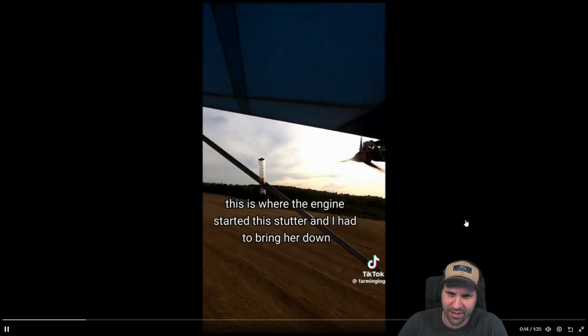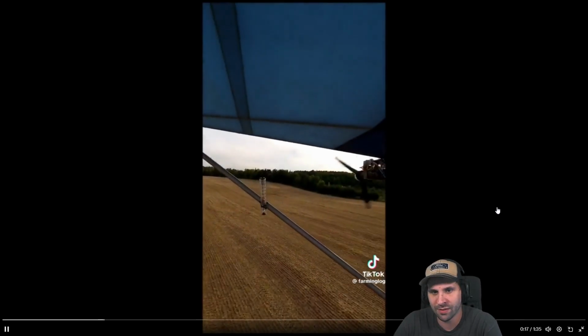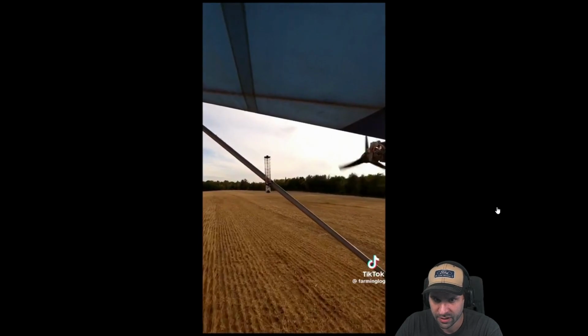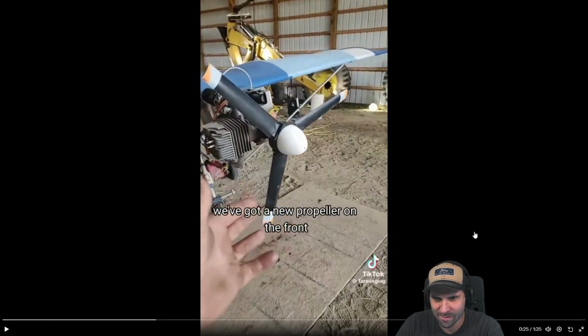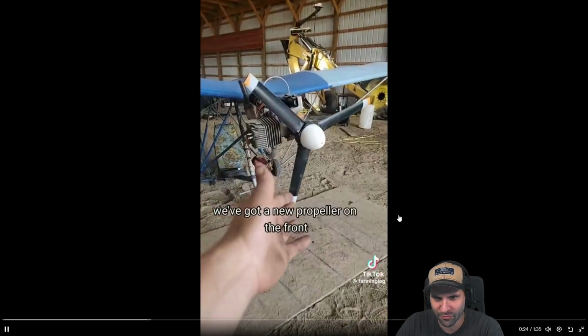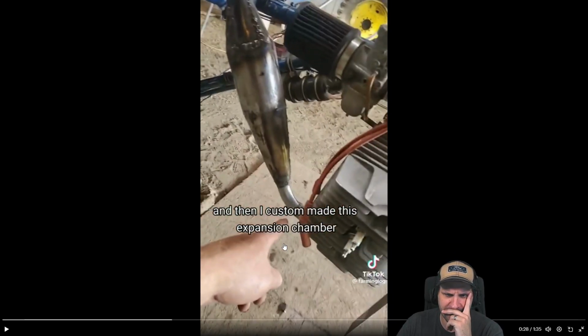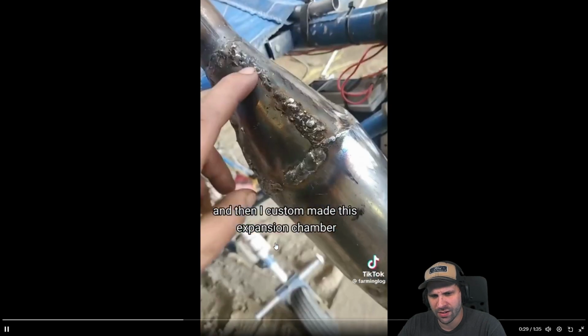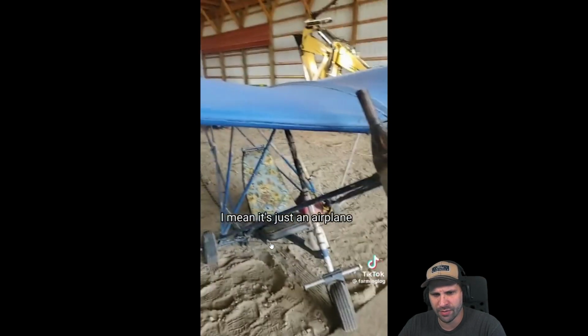This is where the engine started to stutter, and I had to bring her down. And I noticed that this kid's flying over his farm. He's flying over farmland, so there's plenty of places to land in case this happens. Actually, not the stupidest person around. Like, if you're flying over those trees, that's where I'd be like, hmm. You got a new propeller on the front. Then I made this. And then I custom made this expansion chamber. The welds don't really have to look all that pretty. I mean, it's just an airplane.